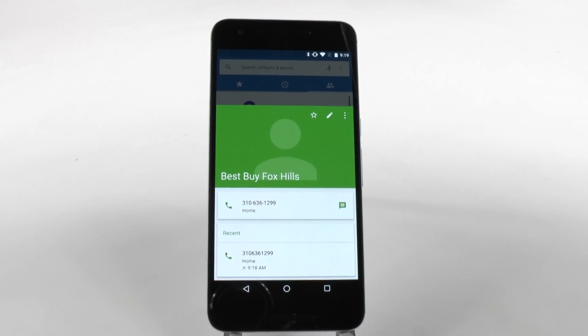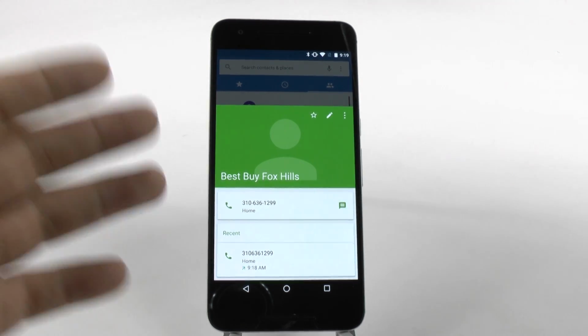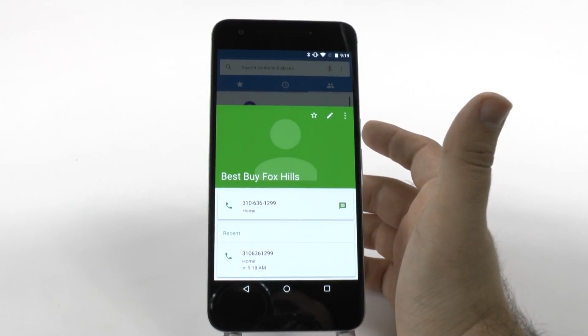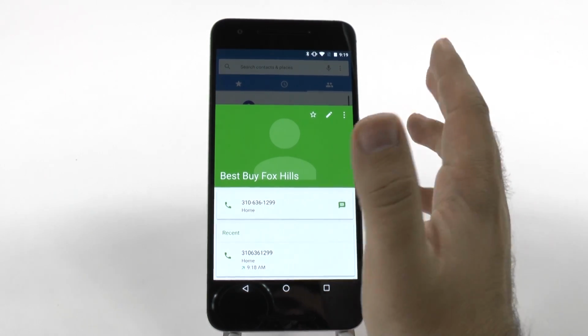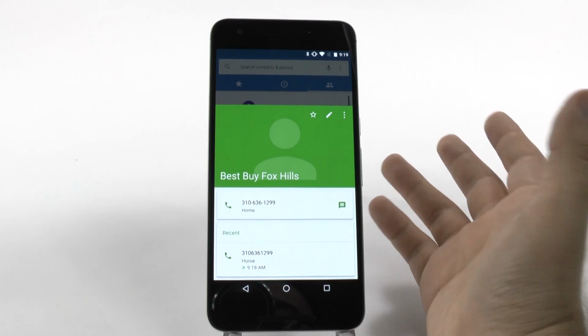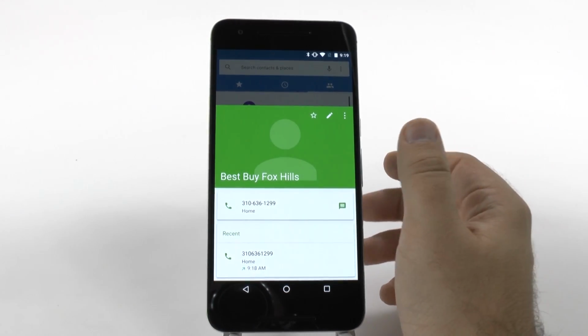All right, so for the first hidden feature, I think it's always important to note that if you don't want to talk to someone, you know how you can just not talk to them. And the first one is sending a call straight to voicemail. Now, I worked at this Best Buy once upon a time, almost like 10 years ago. So basically, I was there, right? So say if I don't want to hear from them, I don't want to have them offer me a job at the front door or something.